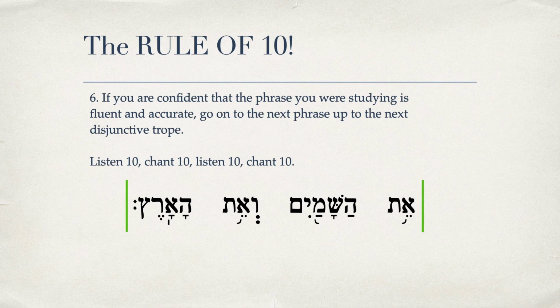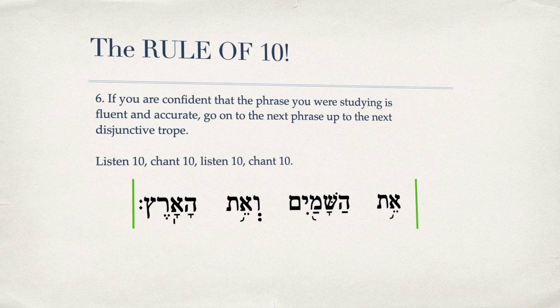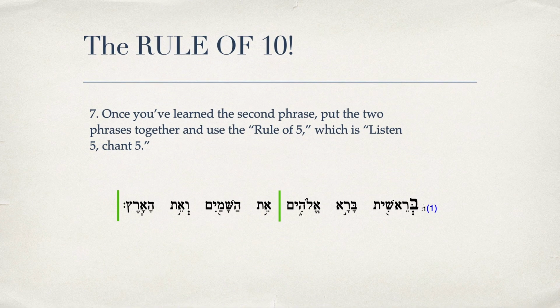In this case, v'et hashamayim ve'et haaretz. After listening 10, you chant 10, listen 10, chant 10. Now let's say you got that second phrase down pat, it's fluent and accurate, you're ready to go. But don't go to the next phrase. Instead, put everything you learned together completely as one unit.